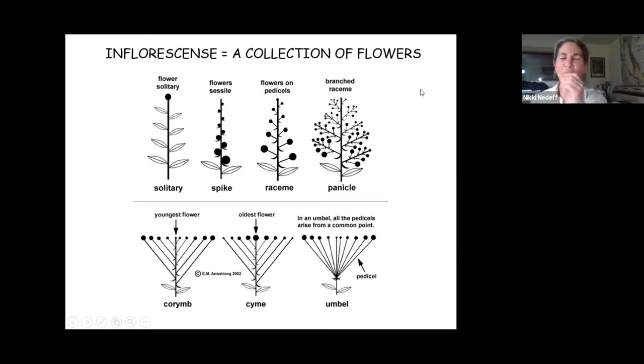Okay, now we've talked about flowers and their shapes, some of their parts, where the ovaries are positioned. Now, those are all referring to single flowers. But many, many, many things we see in nature are not just single flowers, they're actually collections of flowers, called an inflorescence. So sometimes there's just one single flower at the top of a stem. That's a solitary flower. Sometimes there are multiple flowers along a stem arranged like that.